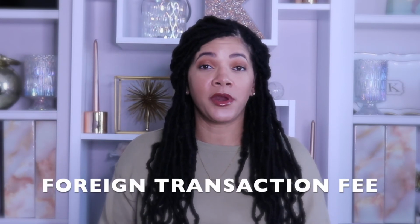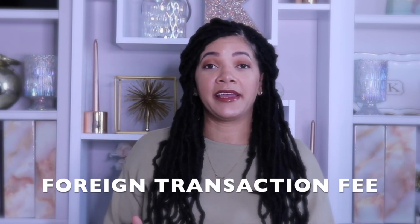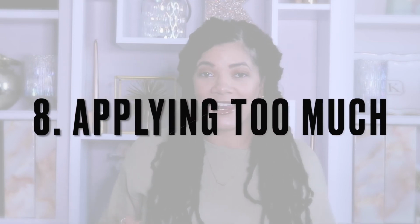And the last fee that you want to be familiar with is the foreign transaction fee. That is a fee that they charge you for making purchases outside of the US. Those are the fees that you want to at least know if you don't read anything else in that tiny little pamphlet. The eighth mistake is applying for too many credit cards.